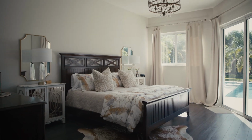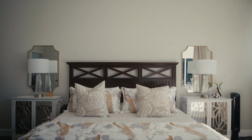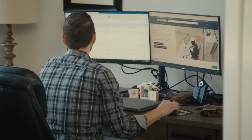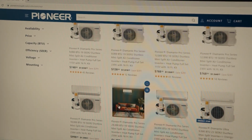So we find ourselves cranking the air down really, really low to keep the house cool, and it's really wasting a lot of energy. So we've been doing some research, and we came across a company called Parker Davis and their brand of Pioneer ductless mini split systems. Been working with Aaron and the team over there, going through a couple of different options that are going to help us for our needs. I think we've nailed it down.